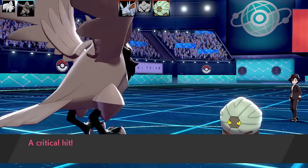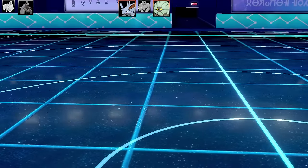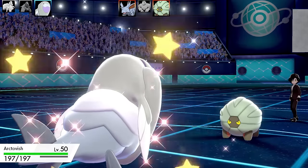This is bad. I don't believe that crit really mattered there, unless that Shelgon was completely fully bulked. I mean, Corviknight's fairly bulky with Max Health. Anyway, I was going to lose that matchup regardless. We're going to go into Arctifish here.